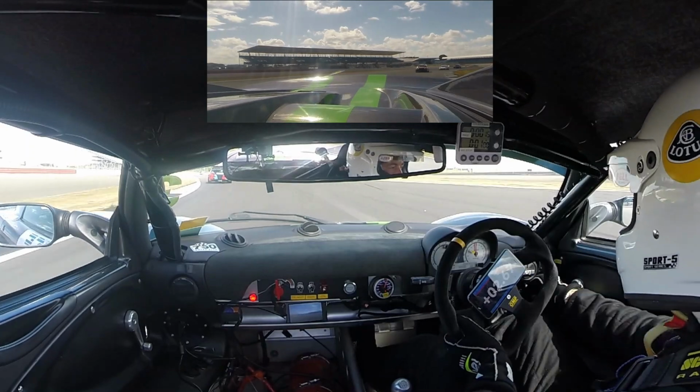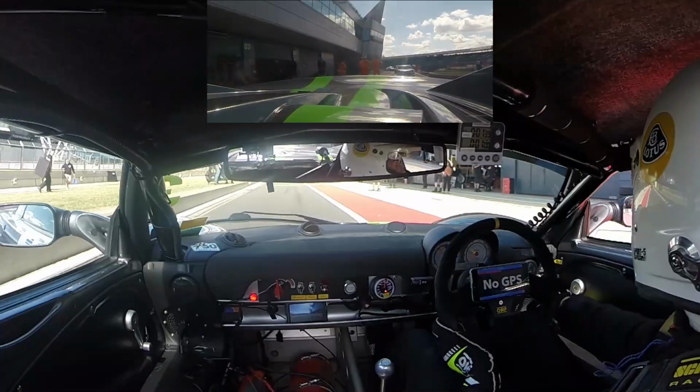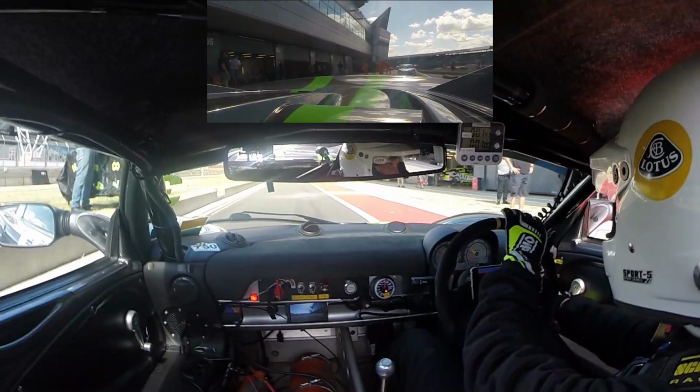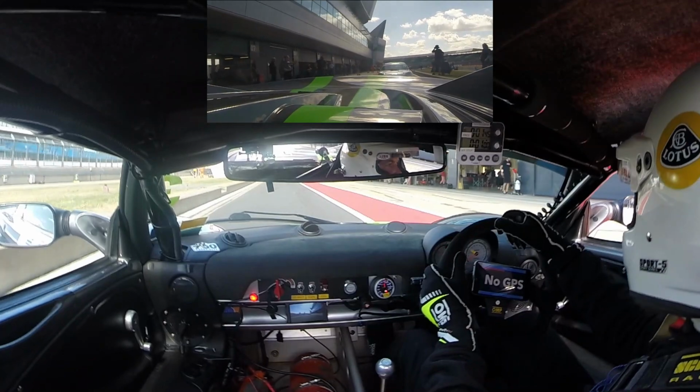So now it's a case of just cooling it all down, put it in the highest gear you can, and let all the temperatures come down. And return to the garage.